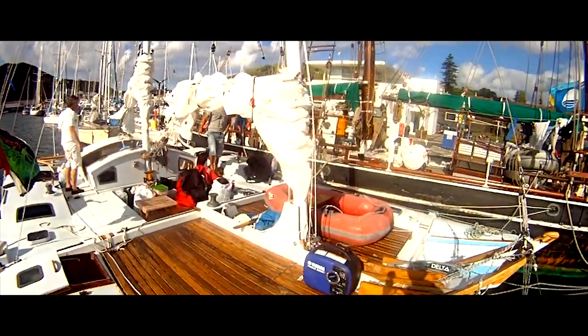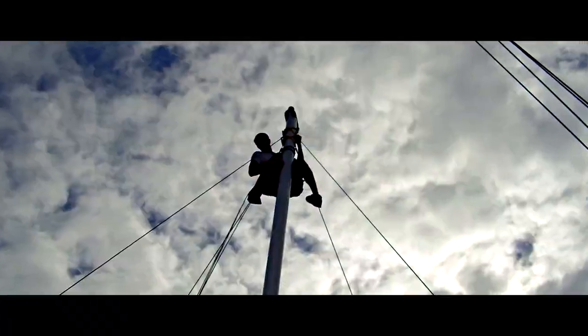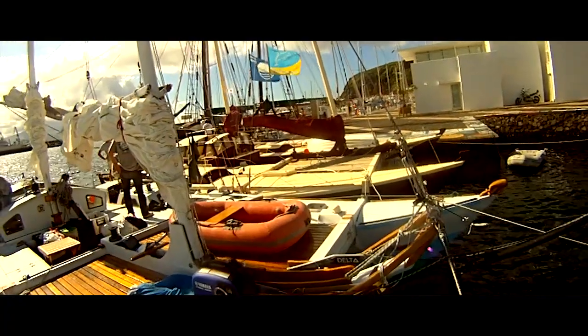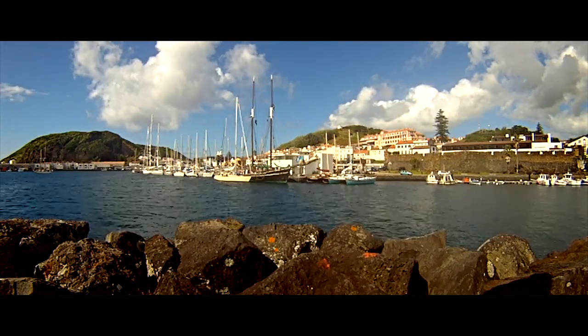The next day, we got busy and fixed multiple things on the boat, including putting up the new halyard shackle, fixing one of the decks that got pushed up by a wave during the storm, and reinforcing one of the rudder tillers that was also damaged.